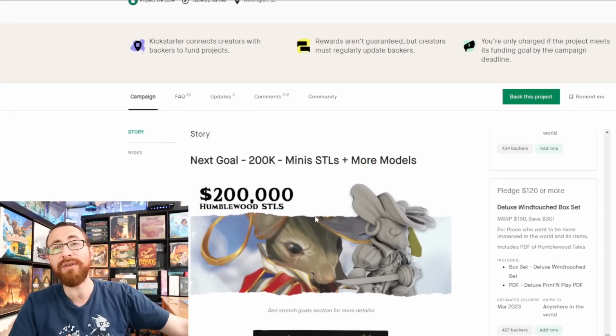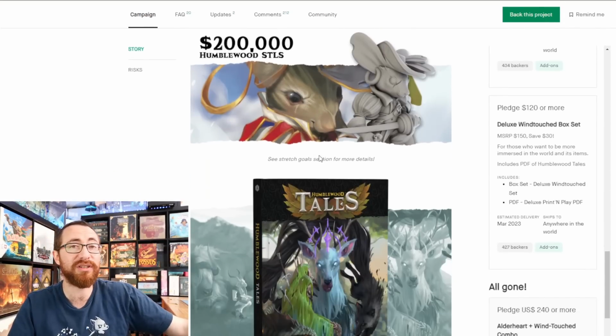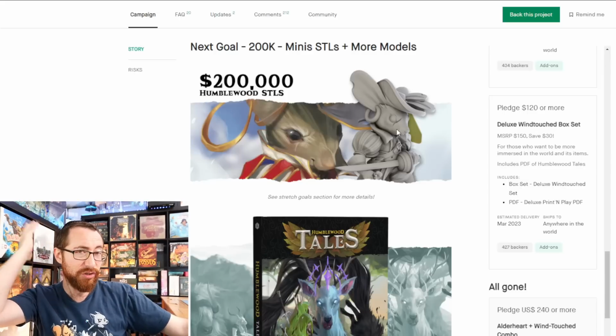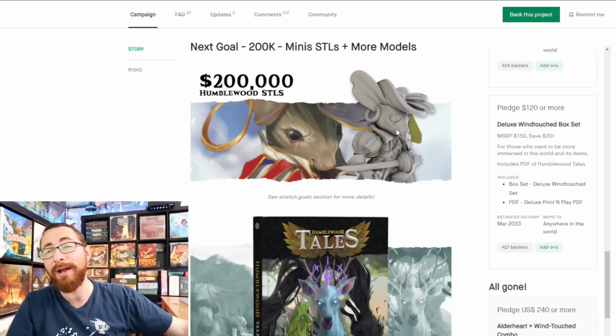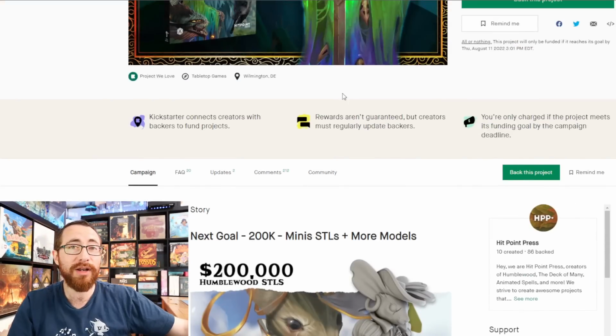Humblewood looks great. I love the mouse kind of genre of little Redwall style gameplay. I don't know anything about this. I'm just letting you know this exists in case you want it, as well as STLs. If you want those cute little 3D printable miniatures for your Humblewood RPG, you can do that. Anyways, the RPG. That's what you can go ahead and check out over here.